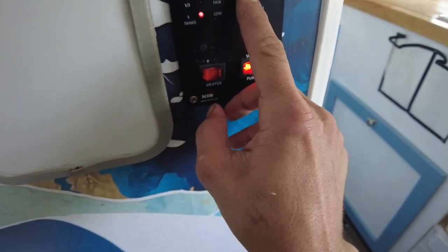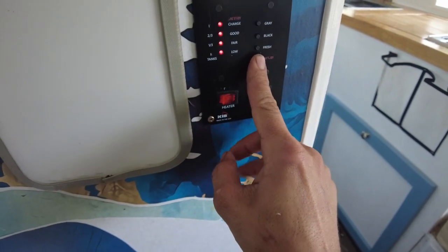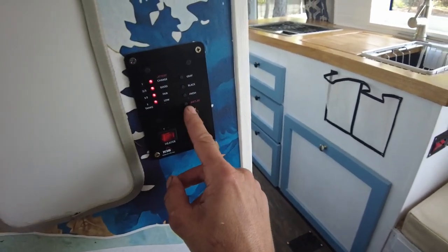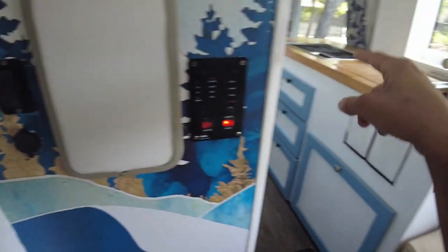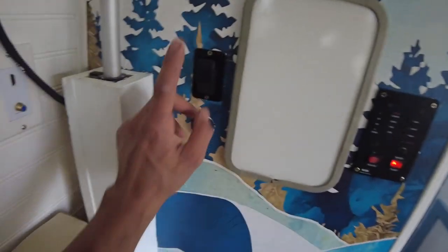So it's gray water, black water, fresh water, battery level, and LPG, which I don't know how it can sense the LPG amount because it doesn't actually have an onboard propane tank. So I would actually just ignore the LPG readout. You could always put a gauge on that tank itself, which are really cheap anyways. This is a light switch for all of that.